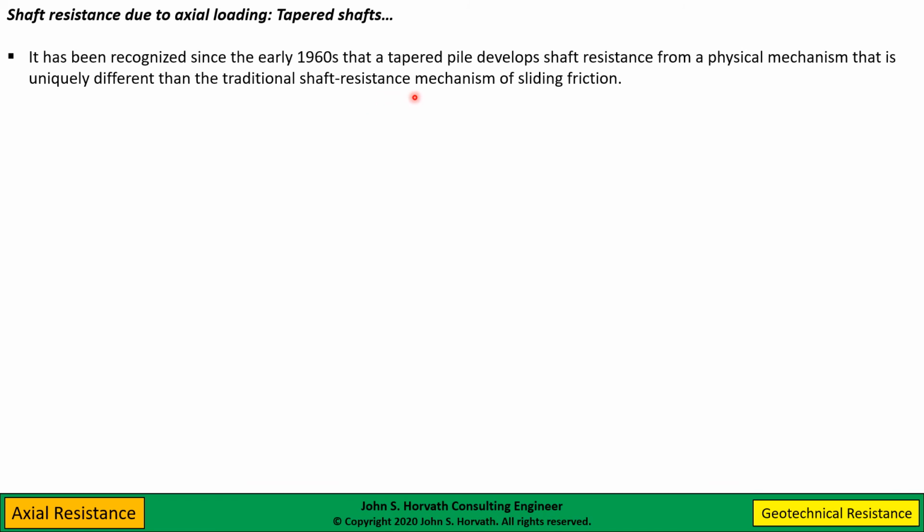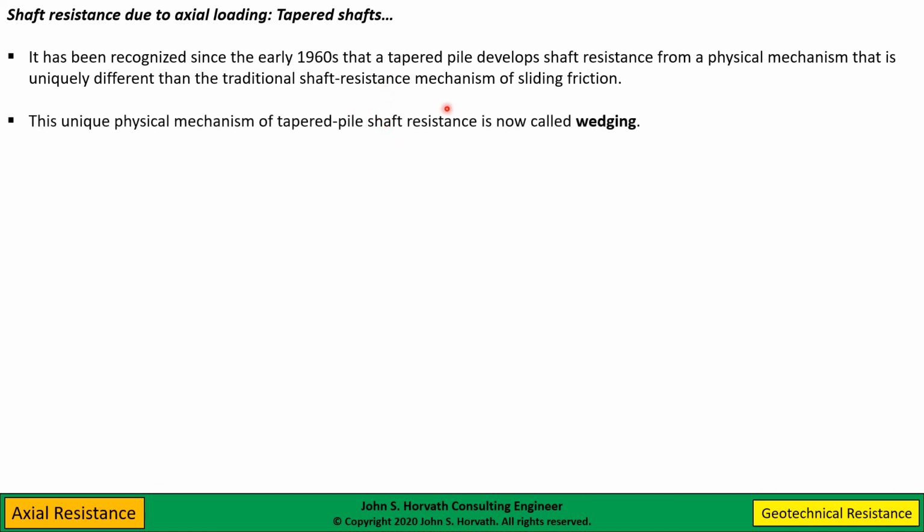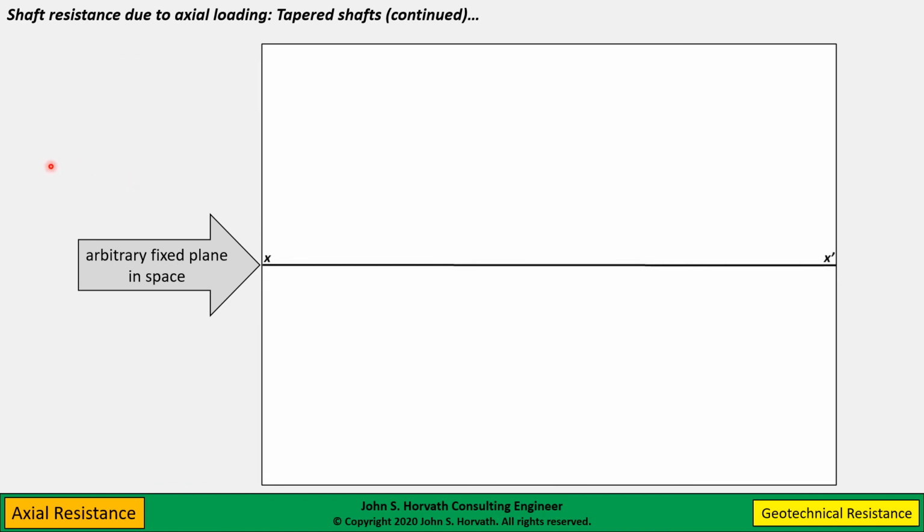So almost 60 years ago, it was recognized that tapered piles develop shaft resistance from a unique physical mechanism. And that mechanism is different from the traditional shaft resistance mechanism of what I call sliding friction. I now refer to this unique physical mechanism as wedging. I think wedging is a good term to use for the mechanism by which tapered piles develop axial compressive resistance. And we could visualize that if we just imagine some arbitrary fixed plane in space. So we want to focus our attention just on a plane defined by the line x prime here.